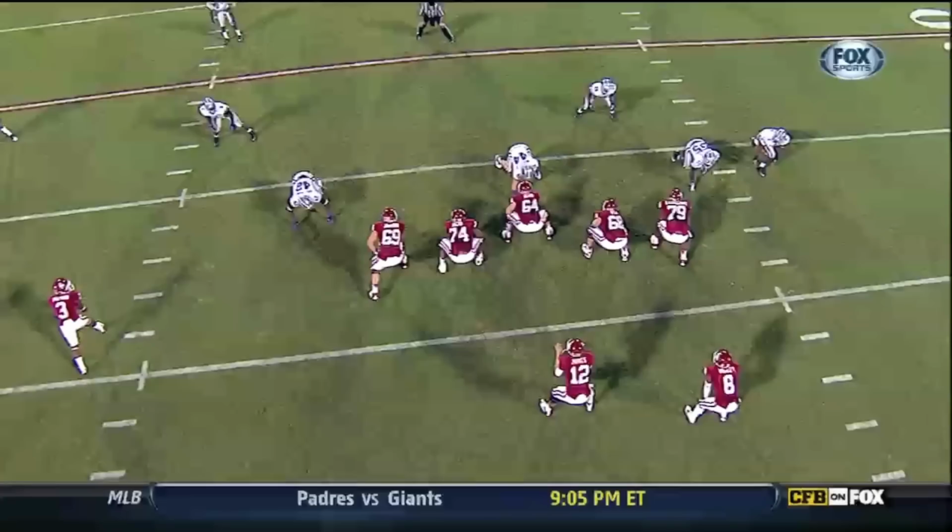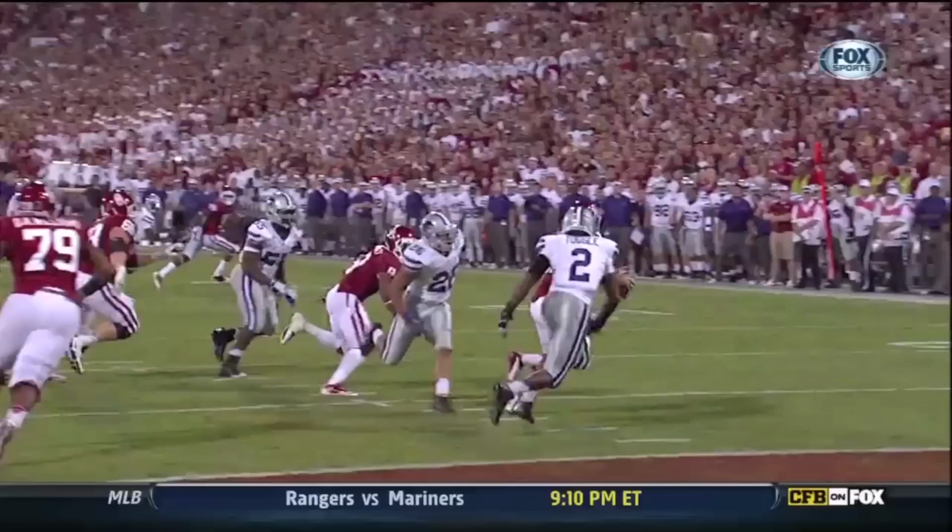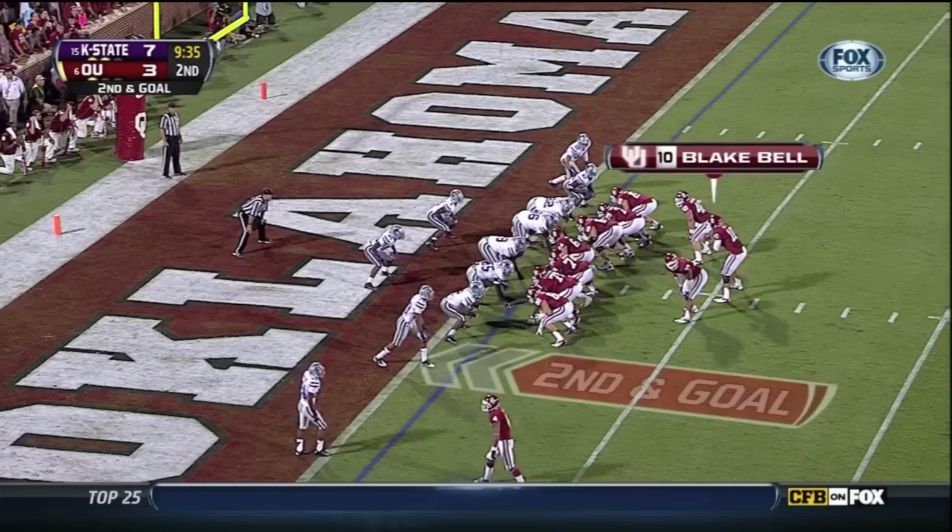The coverage downfield was tight. Now watch Landry Jones' pocket presence as he retreated right back into Justin Tuggle. Watch, see as he tries to get away from Childs 26, not aware that Tuggle's behind him. Not a lot of secrecy in what he's going to do. Oh, he fumbled it! And Kansas State has it!